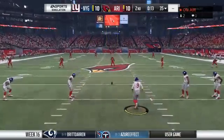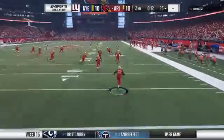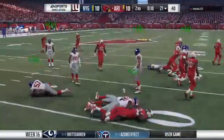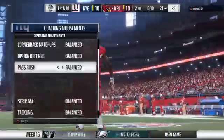So a tie ball game here as the kick's away. Fielded about a yard deep. And he's able to get it across the 20, but not by much, as he's marked down at the 21-yard line. So out now come the Cardinals.